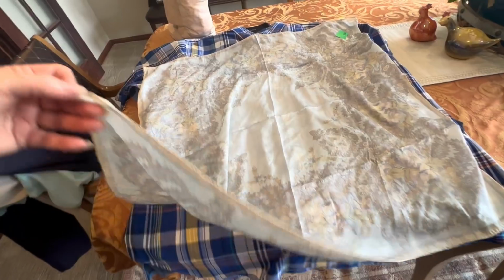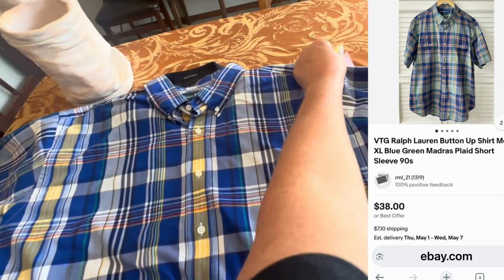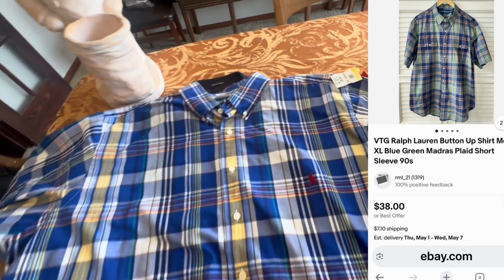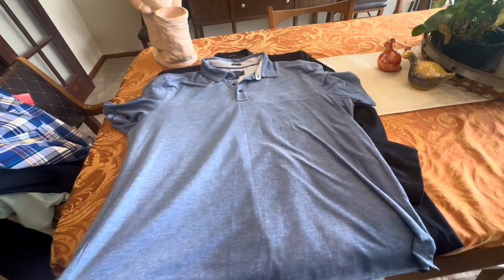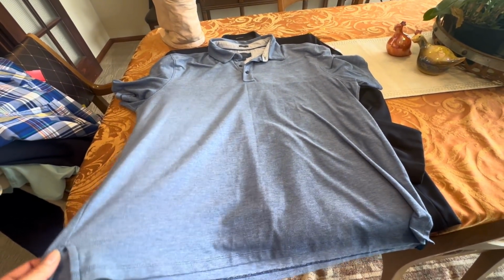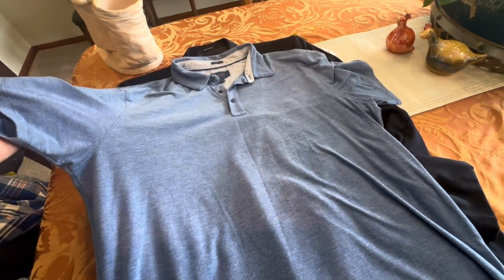This is a Liz Claiborne. I got this Ralph Lauren shirt for John Wayne. I think it was $5.92 for a brand new, never worn Ralph Lauren shirt. I also got him this shirt for $5.92. It looks a little small. I'll have him try it on. If it doesn't fit, I may have to return this one.